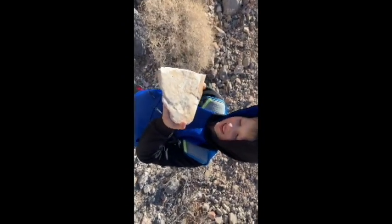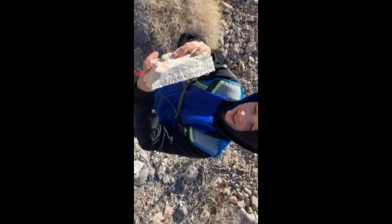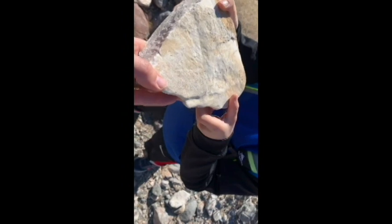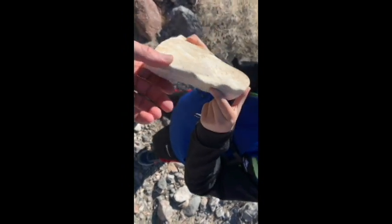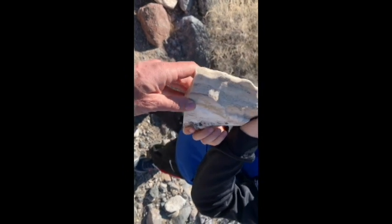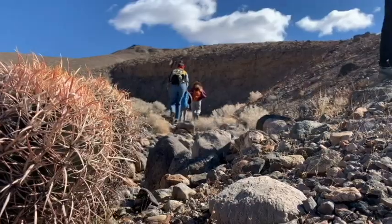It's called travertine. They make a lot of flooring out of this. This is a natural formation that is often mined. This area is one of the areas where it naturally occurs. So these large pieces.